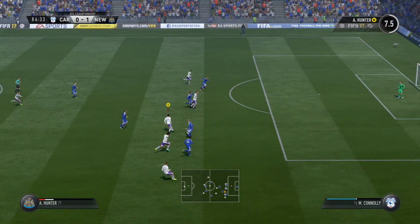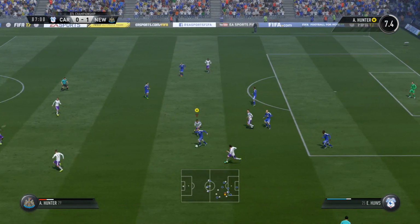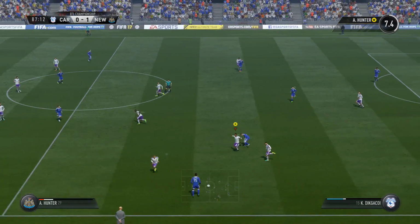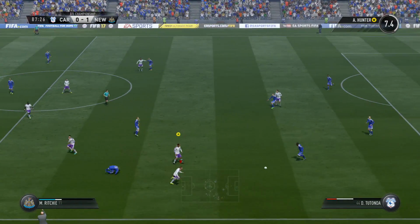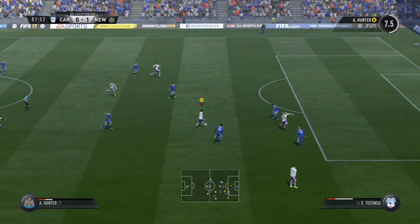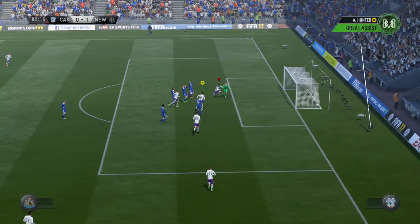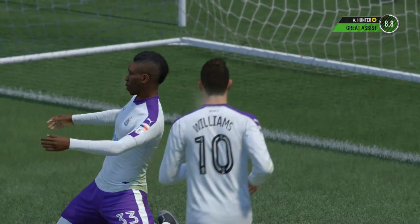Hunter trying to find a way through. And shoots! That's a good block. Kagiso Dikachwe. Got the tackle in. Now he's looking for support. Amiobi! And he's put it away beautifully.